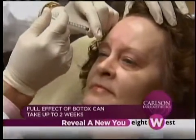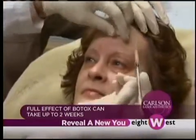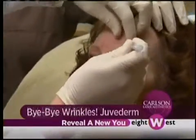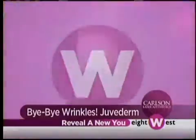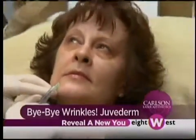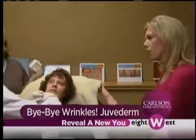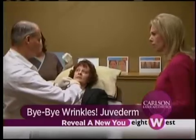How popular is this becoming, this form of treatment? It is one of the number one requested cosmetic treatments in our country. Botox followed by Juvederm. So you'd use kind of a combination approach for someone who, like Carol, doesn't need a facelift but maybe wants to regain that youthful appearance. Explain that Botox Juvederm combo.